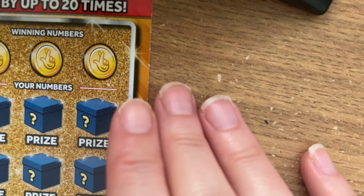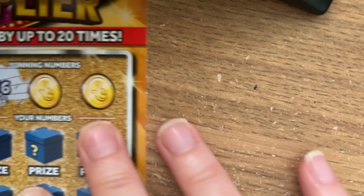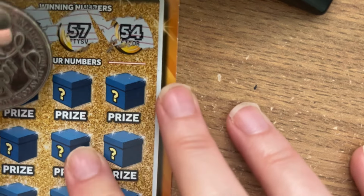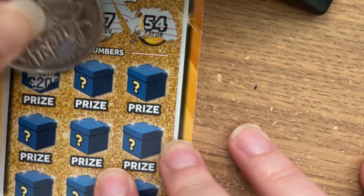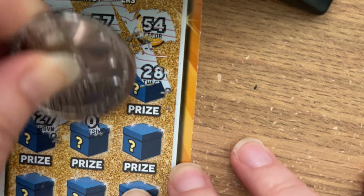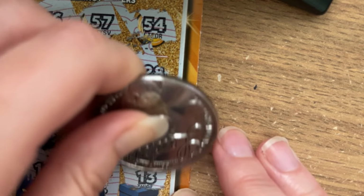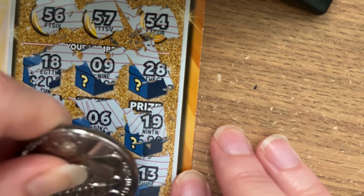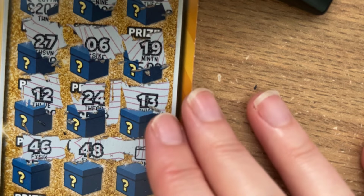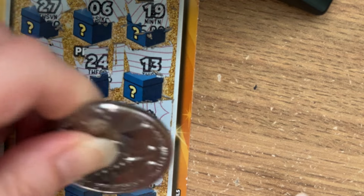Now we're on to the last one, and I am hoping these are lucky. Might win in numbers are 56, 57, 54. Also don't match any of those. 18, 9, 28, 27, 6, 19, 12, 24, 13, 46, 48. Oh, a wallet. Oh, we have one prize. That's a fiver. 7, 47, 37.